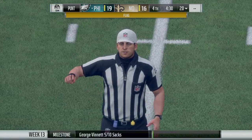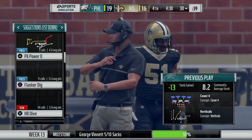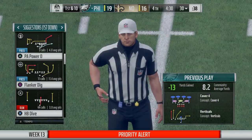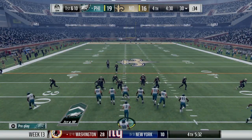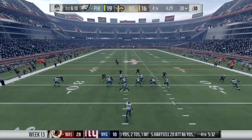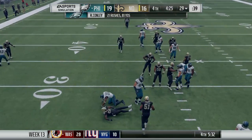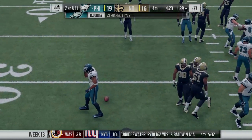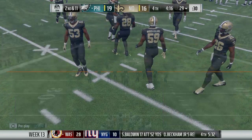Free kick out of bounds. Kicking team. So they will accept the penalty and move forward. Handoff here to his running back. And he went nowhere. He'll lose yardage back to the 29. That's going to go as a loss of a yard, and it'll be second down.